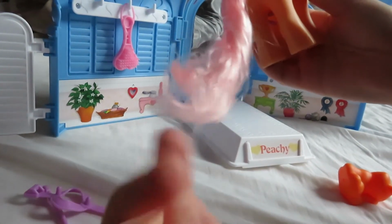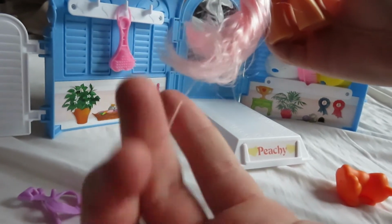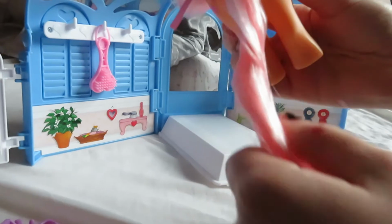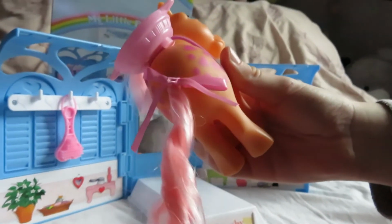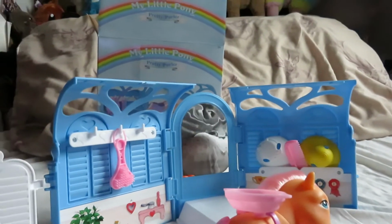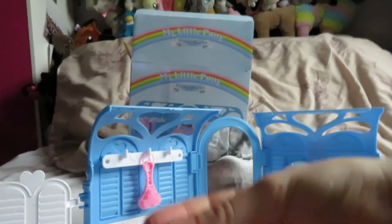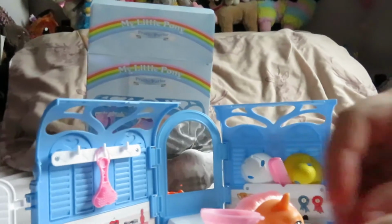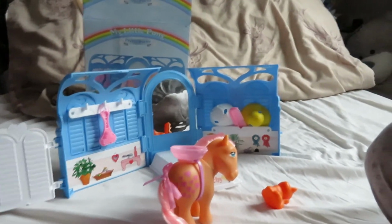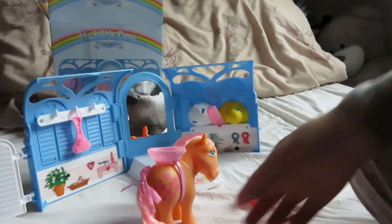Oh wait, yeah, I don't know if you can see that, but a bit came out of the tail, which I think is a bit of a problem. But it's not really that big of a deal for me. As long as a whole tail doesn't come out, it's fine. Yeah, quite a lot of hair came out. Whoops. Okay, I take everything positive that I said back. No, I don't. It's still a really cute pony. I love her. I love Peachy.